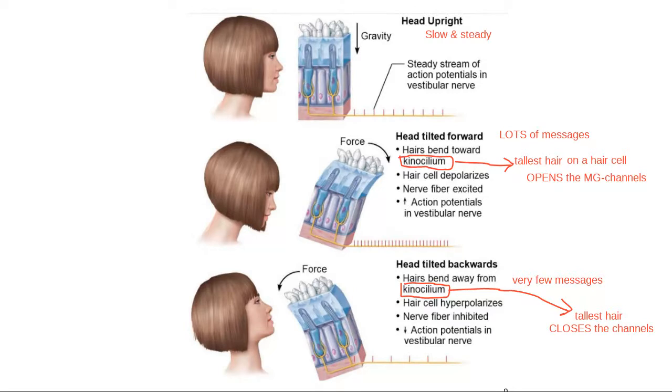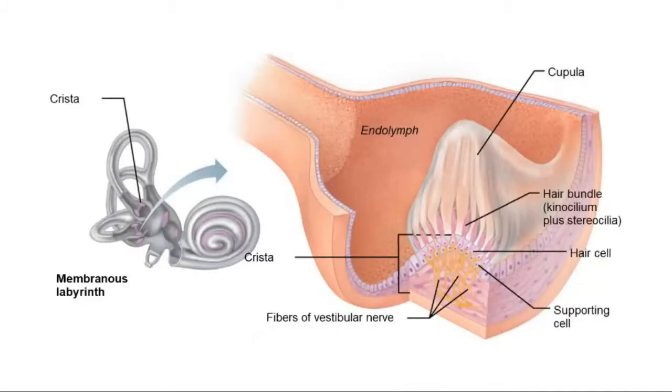Okay, so this is the kind of balance that we do forward and backwards relative to gravity. Let's talk about what it looks like when we're doing rotational equilibrium. So giving you an idea if your head is rotating to the side, if you're spinning, all that kind of stuff, that is done in the semicircular canals.